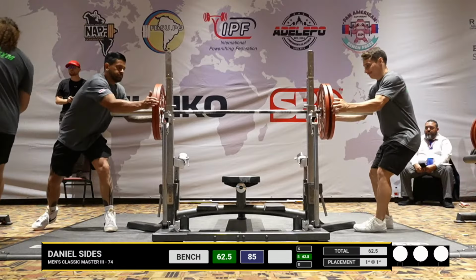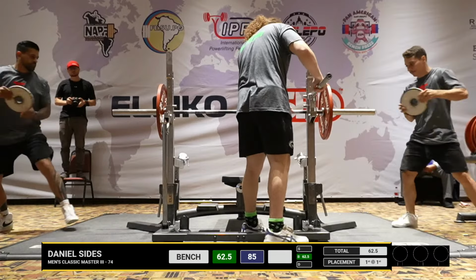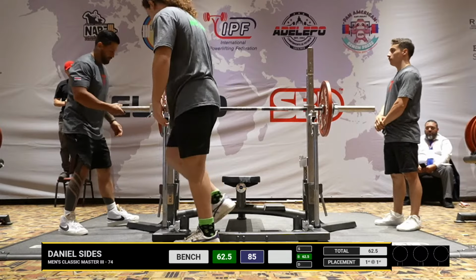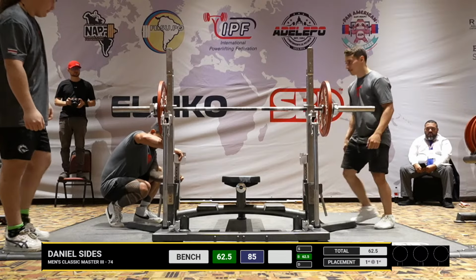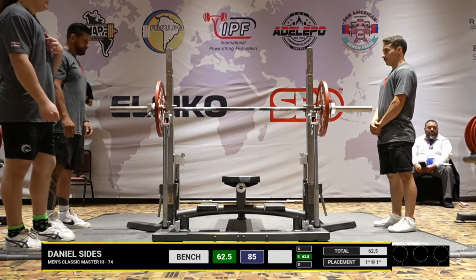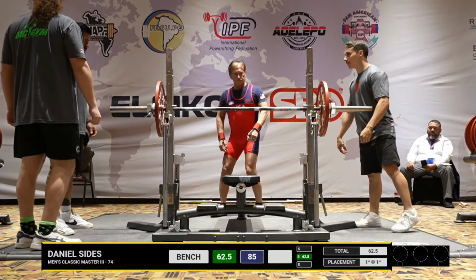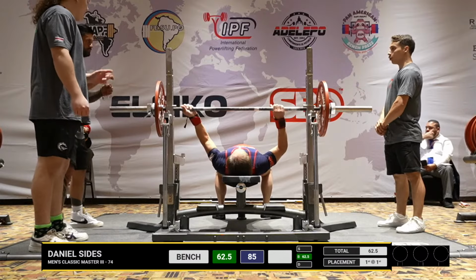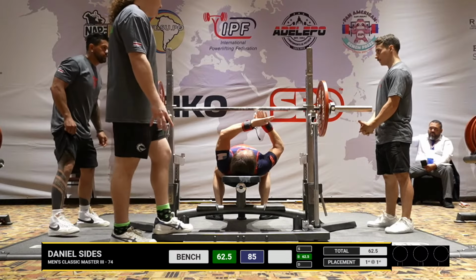And so that's the end of the first round benches. We're going up to our second round, and we're going to 3 lifters out of Powerlifting America. So Daniel opened up with 62 and a half kilos. He was successful on that. Now making a 22 and a half kilo increase over his opener. Opened at 62 and a half.